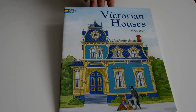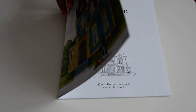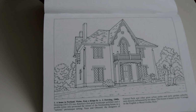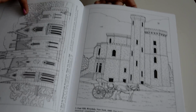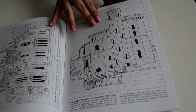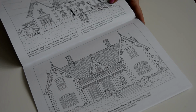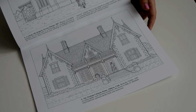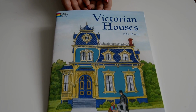The next one I got this week as well is also from Dover Coloring Books. It's the Victorian Houses, and I really like this one as well. It's so incredibly detailed. As you can see, it has houses in it, as the title says already, and you can color them in with whatever you want, but I think the paper works best for colored pencils or soft pastels. I actually bought soft pastel pencils, and I think I will use them in here as well. And yeah, this is $3.99 as well, so really affordable.